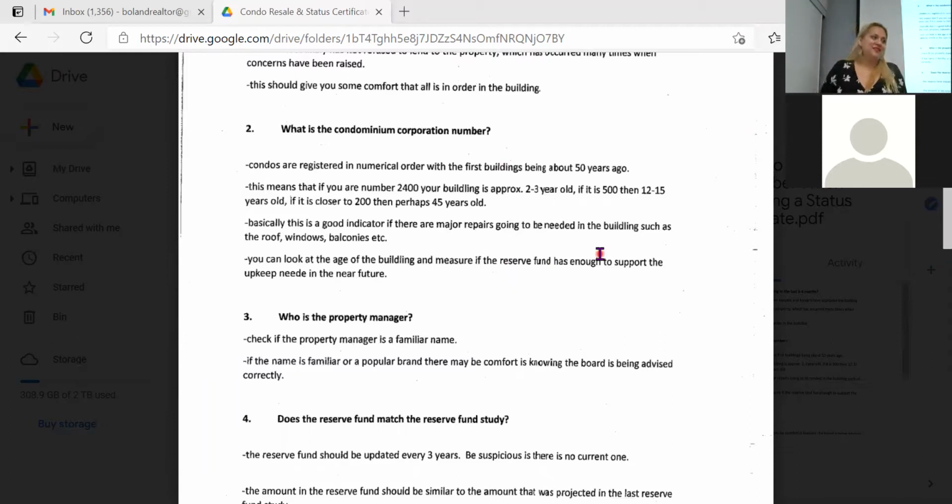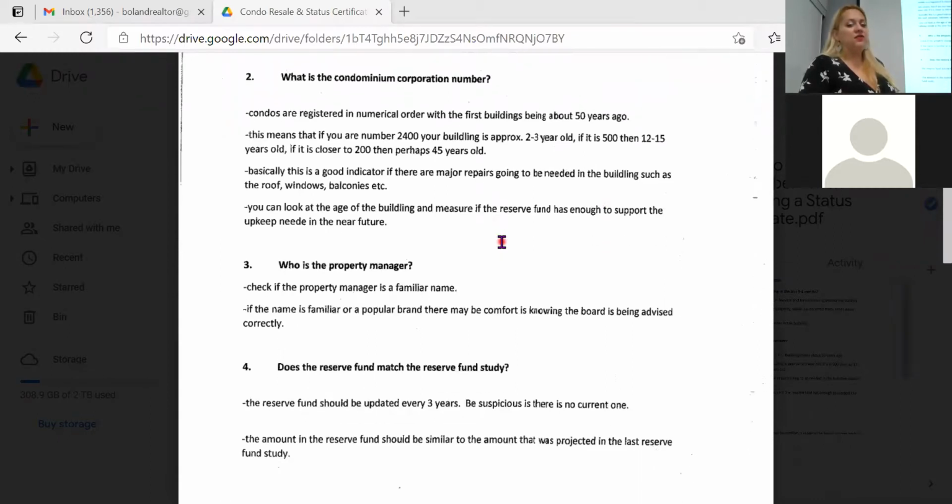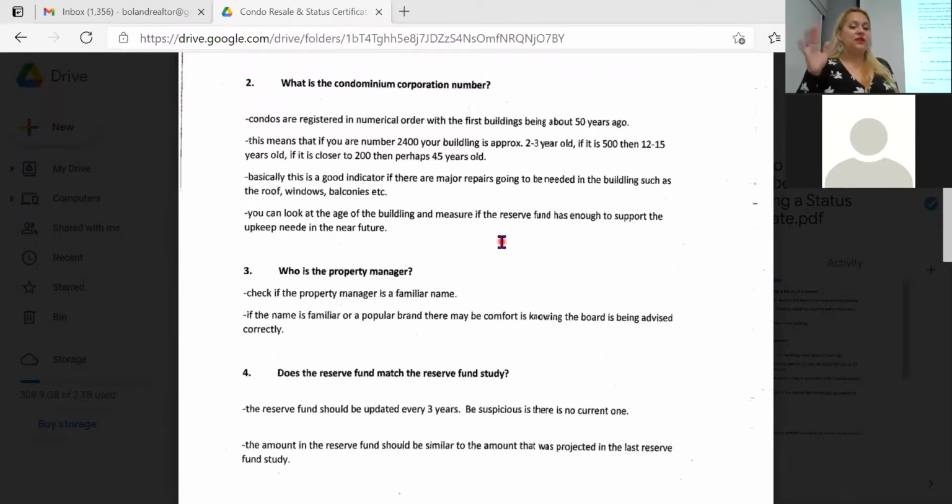Condominium corporation numbers. This is something fun that I learned. I thought I'd include it for you guys. Condos are registered in numerical order, with the first buildings beginning about 50 years ago, probably closer to 55 now. So if you're number 2400, your building is approximately 2 to 3 years old.